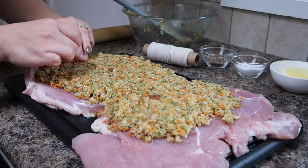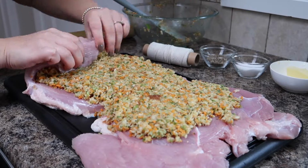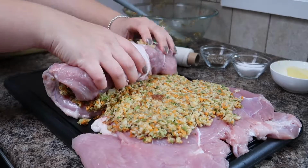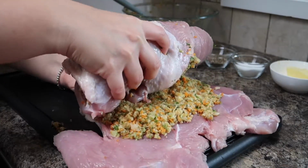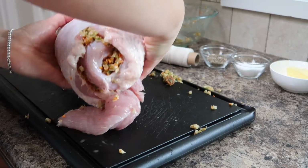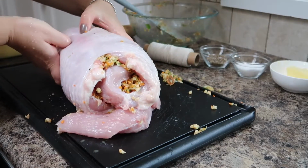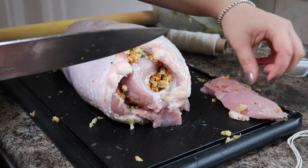Next, we're going to roll up the turkey breast, and you want to start at one end and just simply roll it as tightly as you can, making sure that none of the bread stuffing falls out. If some of it does, it's totally fine. You can just pick it up and add it back into the turkey breast as you go. And then once your turkey is rolled up, it should look something like this. If there's any loose pieces of meat that's hanging off the rolled turkey, you can just simply slice them off and add them into your roasting pan.